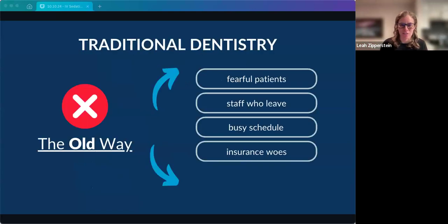And so that leads us to what we're going to define today as traditional dentistry, the old way. Fearful patients, staff who leave, busy schedules, insurance woes. I didn't even mention that one before, but you charge out $1,500 and insurance wants to reimburse you $100. And then you also have to deal with the patient who you're still trying to collect money from, and they thought insurance was going to cover it. And it's a whole battle and a waste of time and energy.